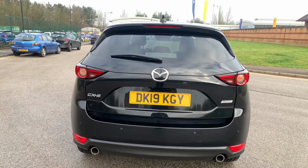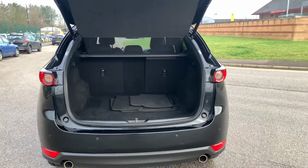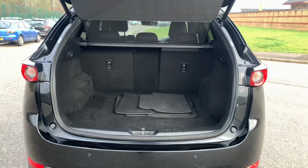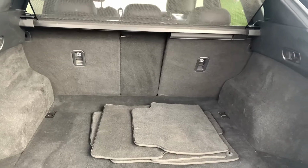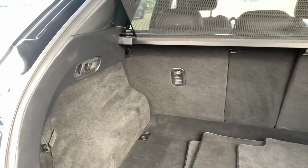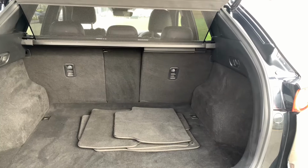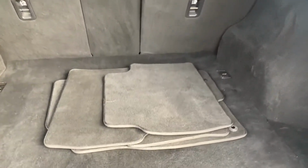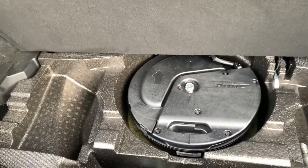Press and hold that, and the boot will open like so, which gives great practicality to the vehicle and makes things so much easier, especially having children for school drop-offs. So here we are with the boot. As you can see, it's an extremely large boot due to the size of the vehicle. Original manufacturer's mats there as well. Underneath the floor you have your Bose sound system electronics, plus compartments for more storage.